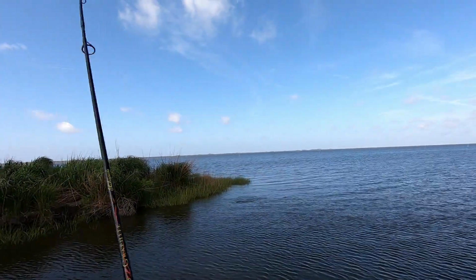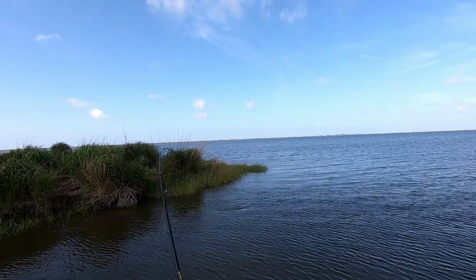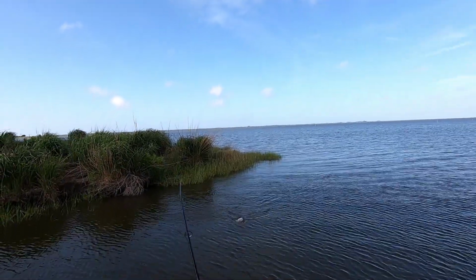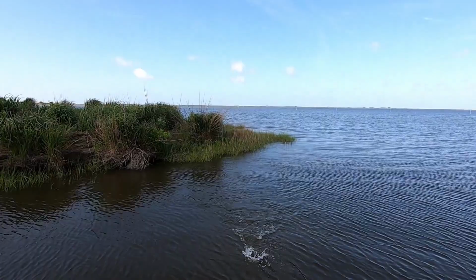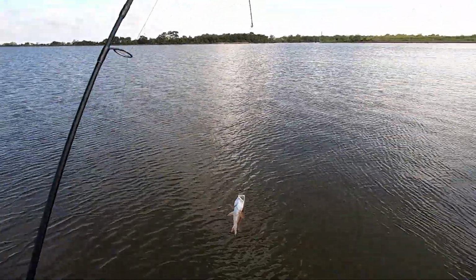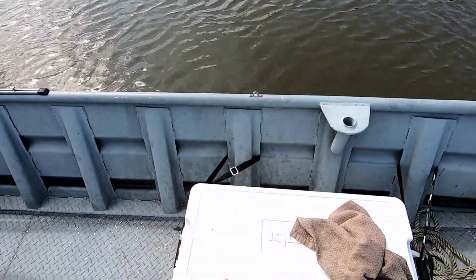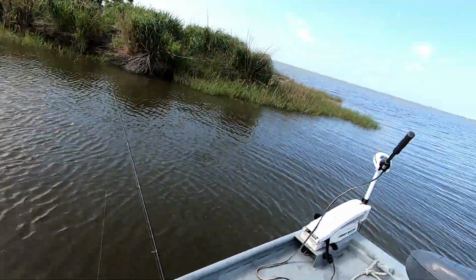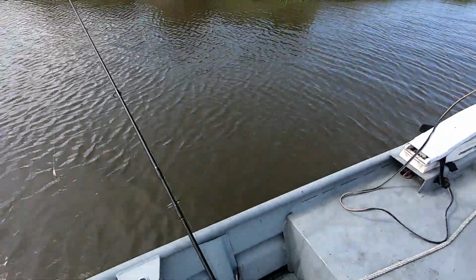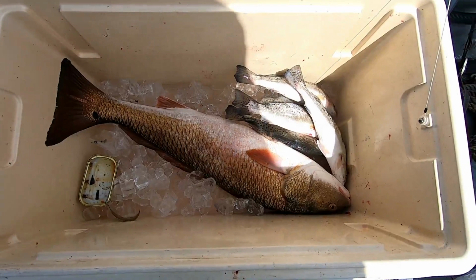Another hookup. Smaller red. I don't think he'll be a keeper. He looks like a little rat red. Yeah. Got to be 16 inches. He's going to be about 14. As you can see right here, he's about 14 and a half. 14 and a half. So what do we have in the death chest today?